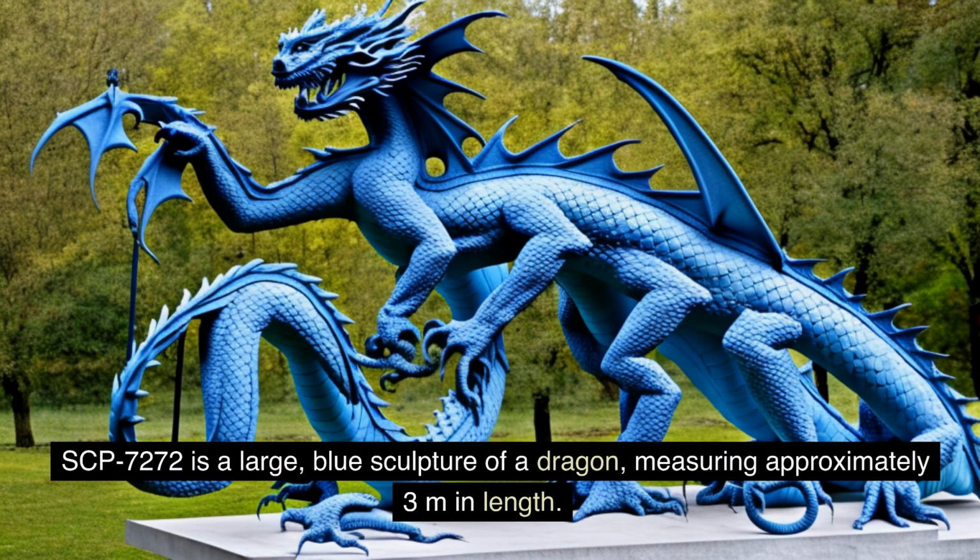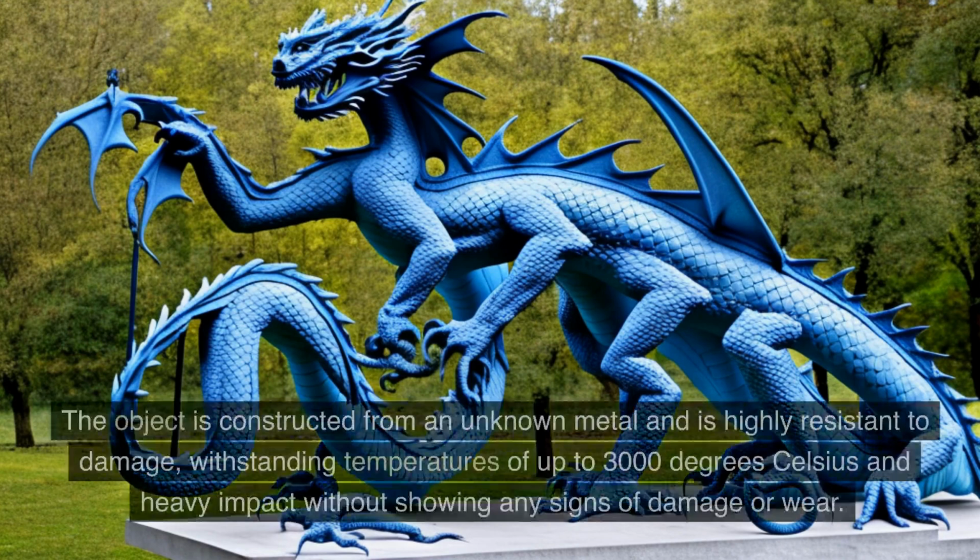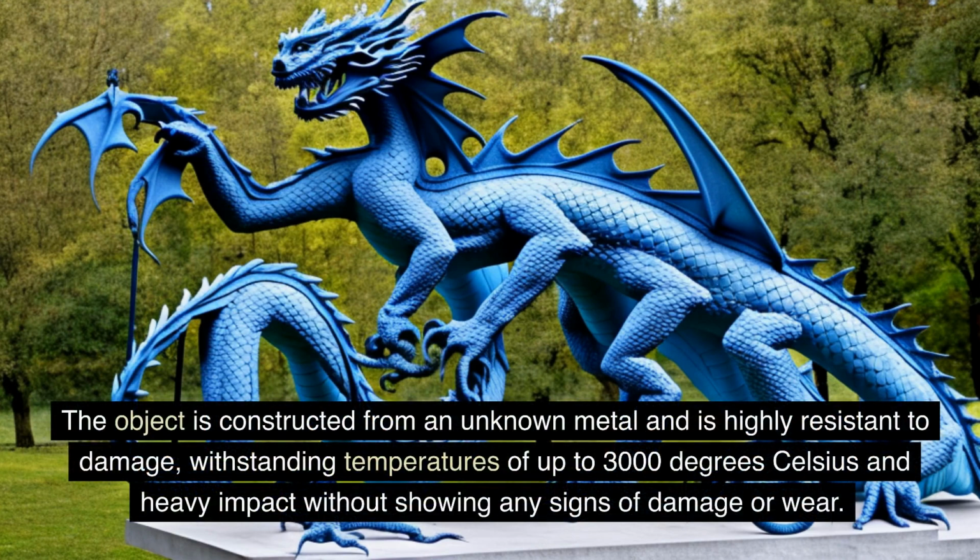SCP-7272 is a large, blue sculpture of a dragon, measuring approximately 3 meters in length. The object is constructed from an unknown metal and is highly resistant to damage, withstanding temperatures of up to 3000 degrees Celsius and heavy impact without showing any signs of damage or wear.